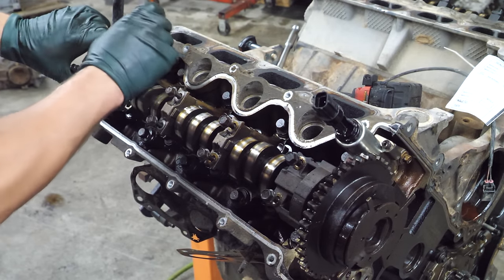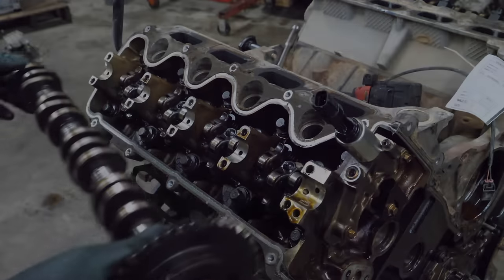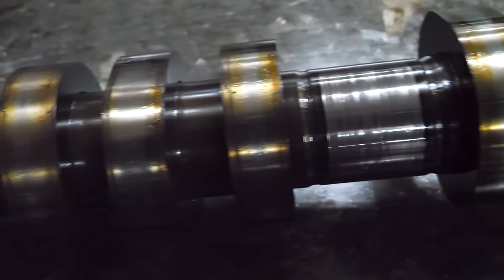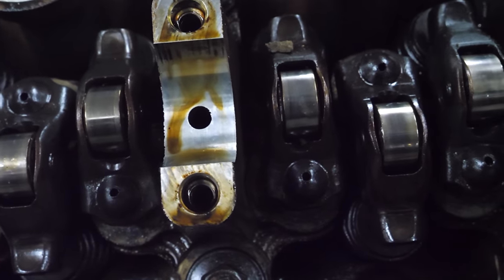Uh-oh. That's not good. Look at the deep grooves that these cam caps have. Definitely some oil starvation. And the cams have matching grooves. The front of the cam's not so bad, but as you get away from the front, it's pretty bad. That journal is pretty torn up as well. The others really aren't as bad.